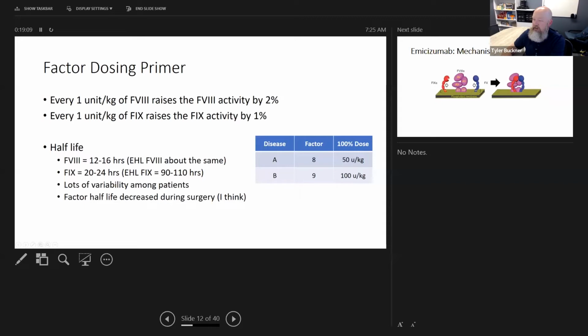So another way to remember that is here in this table. If you have hemophilia A, that's factor VIII deficiency, and you want to take somebody from 0% to 100%, so that's full correction, the dose is 50 units per kilo. For factor IX, the dose is 100 units per kilo. Those are rules of thumb, and of course this is our main role, to help guide factor dosing, but that's essentially how we approach this. The half-life of factor VIII is 12 to 16 hours, and factor IX is 20 to 24 hours, so the half-life of IX is a little longer.